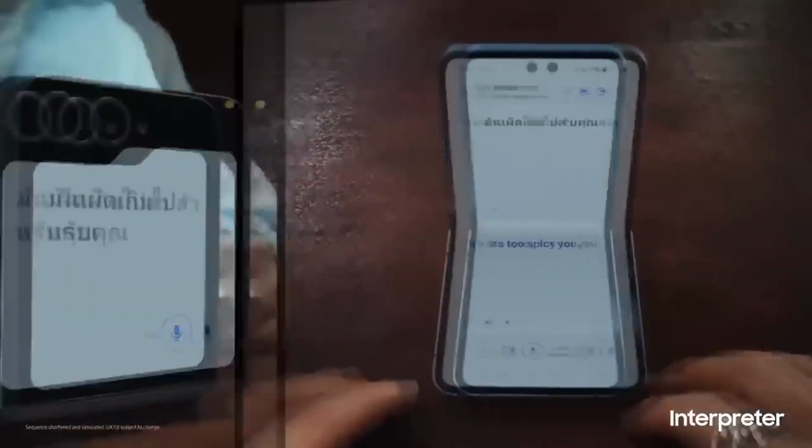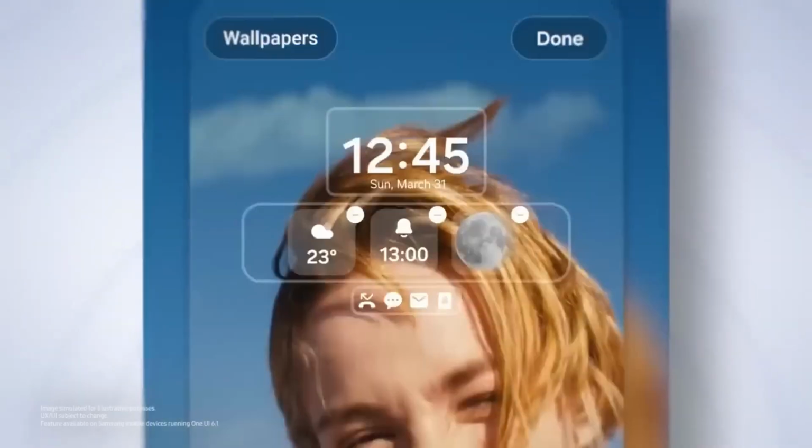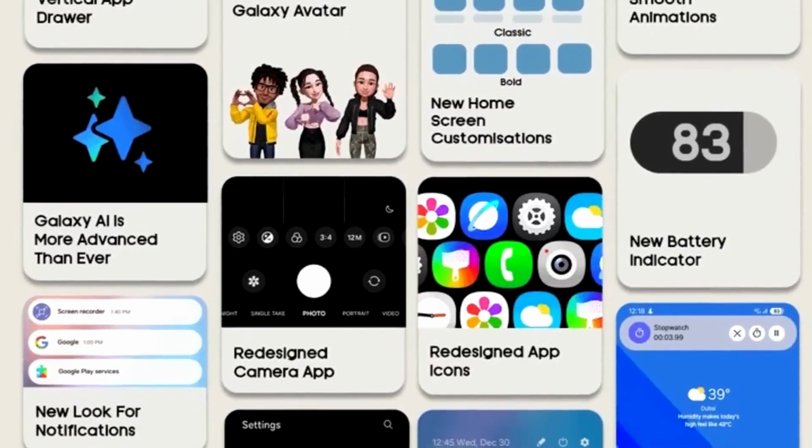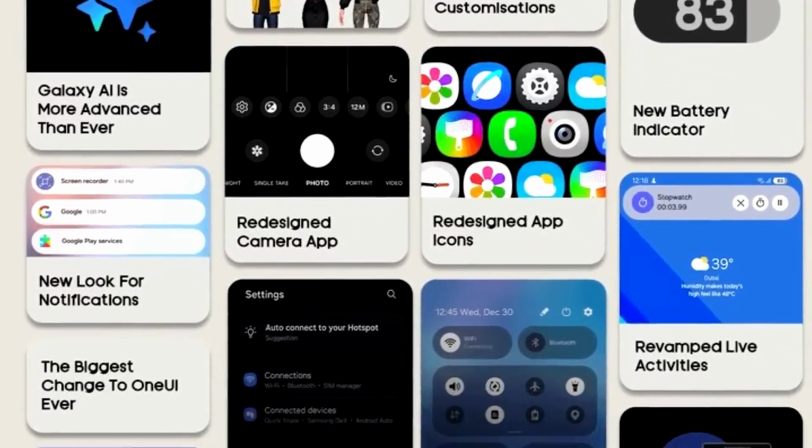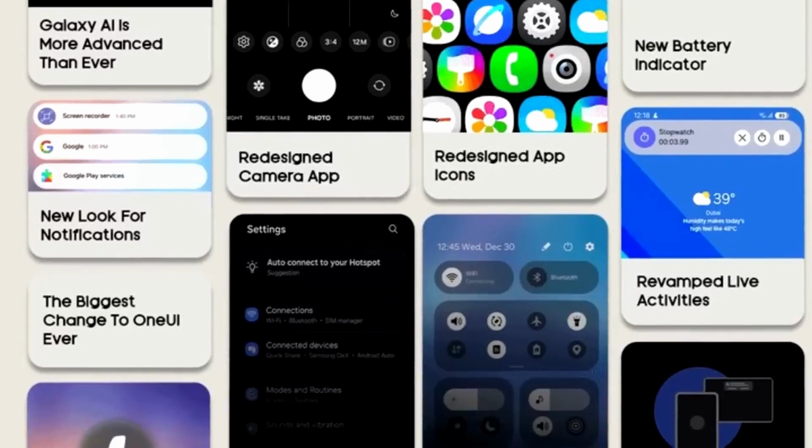The most recent Samsung flagships could get the One UI 7 in late October. The initial rollout will kick off for the Galaxy S24 series, Galaxy Z Flip 6 and Z Fold 6.